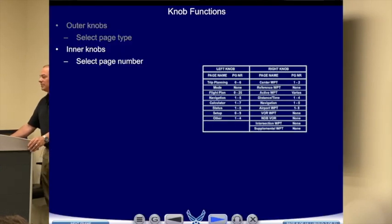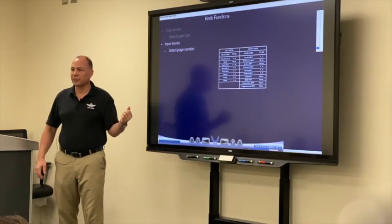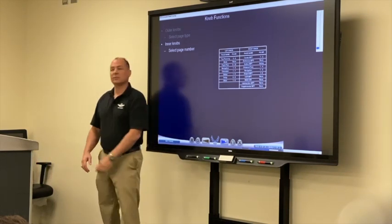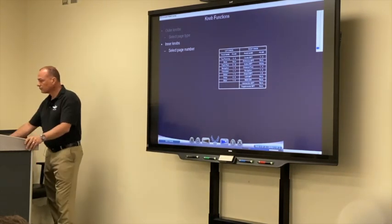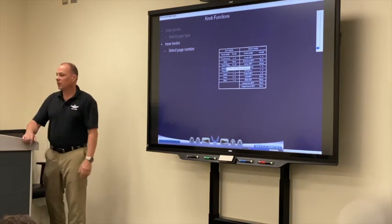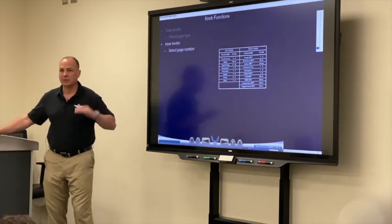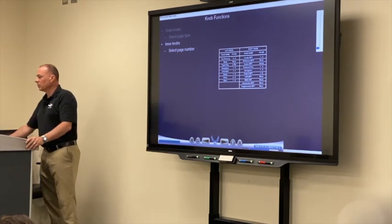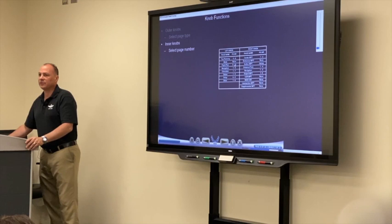The inner knobs, once you get to the appropriate page, you can cycle through the sub-pages within that particular function. For example, on the flight plan page, there are 25 sub-screens. Those are your 25 different flight plans.